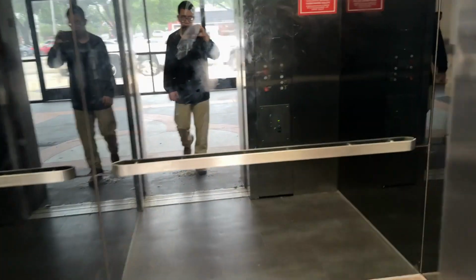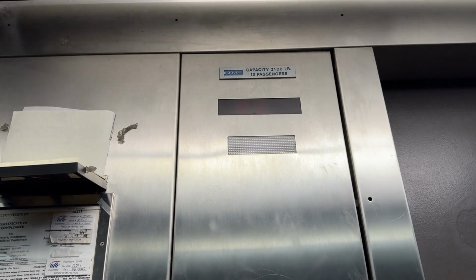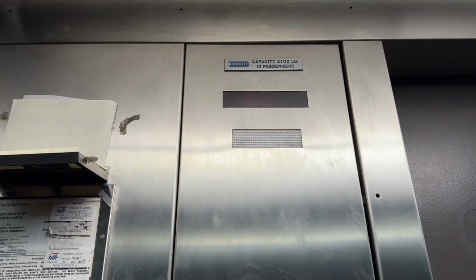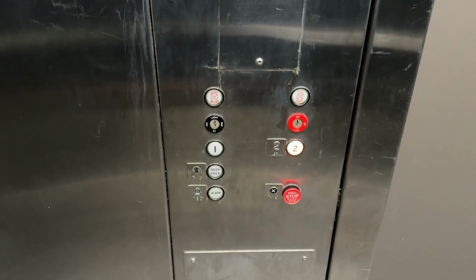This is a nice elevator. I really want to get a take on this. 2. One.